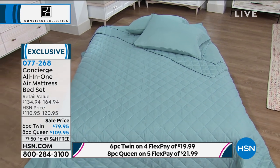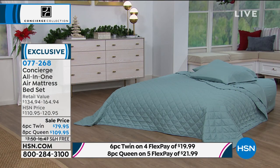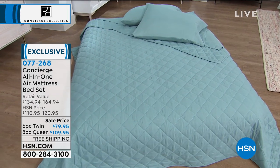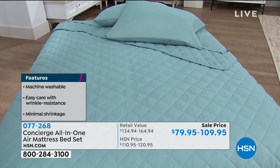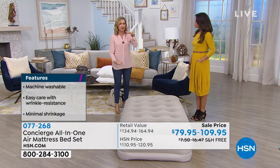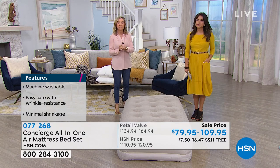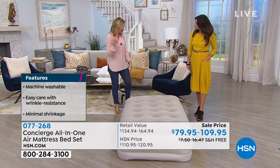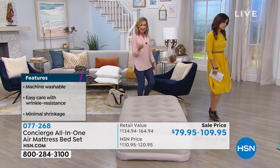I love it. And you're seeing these shots. Everything is coordinated. It's dyed to match. It's super comfortable, great quality, and it doesn't look like a camping bed. These are exclusive too. If you go out and price just air mattresses with built-in pumps that are that elevated height, you would spend this much. And if you price the bedding, remember, it's not just any bedding, it's custom designed to fit this.